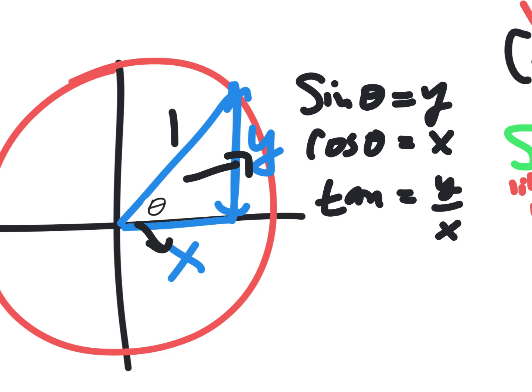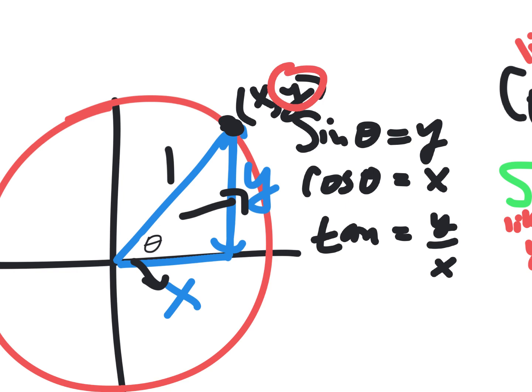Okay, so sine's y, cosine's x, tangent's y over x. So if I was going to name this point, would you agree that this point would be x comma y? Goes over x, up y. So what's the sine of this point? Well, it's y. So couldn't I just look at the y? Yes, you could. Sine is the y. So whatever number's right there, that's the sine of this angle right here. And x, that's the cosine of that angle.